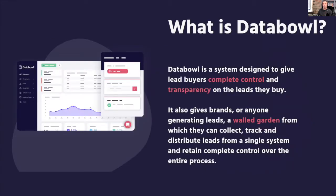And at DataBowl, we believe in transparency between all parts in the lead gen process. So that's the generator, the buyer, and most importantly, the prospect. And what we do is just build systems to enable this. So whether that's landing pages, affiliate tracking, lead distribution, the whole gamut, lead nurturing, and it's all with the idea that lead buyers and lead generators can create transparency and really nail the lead generation process.